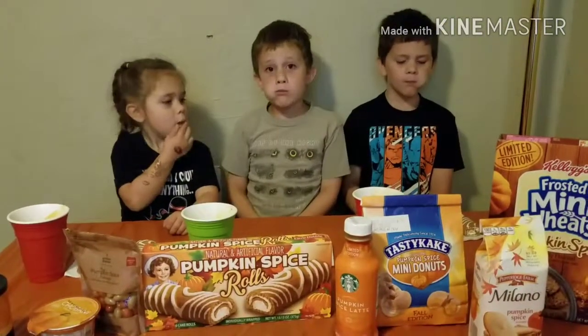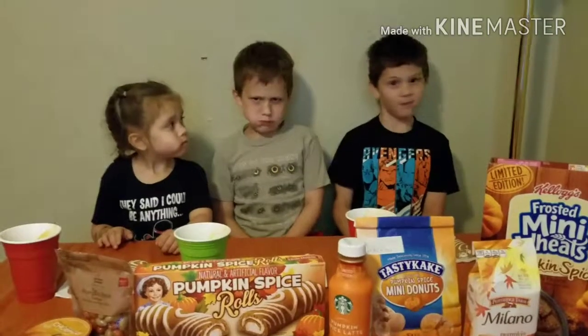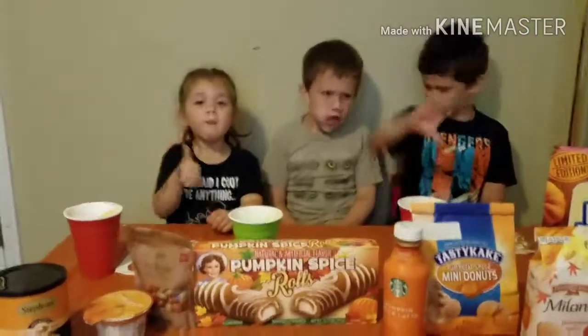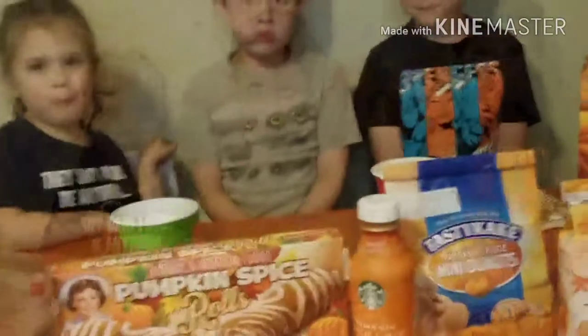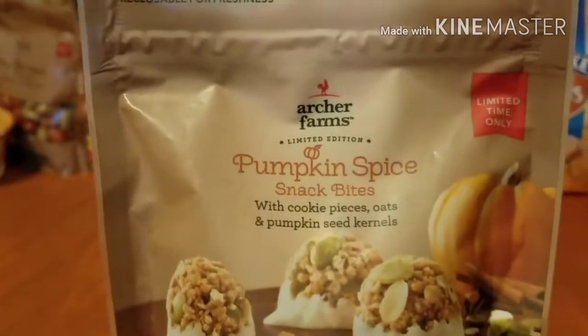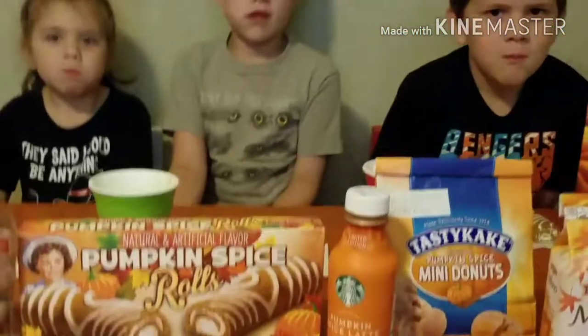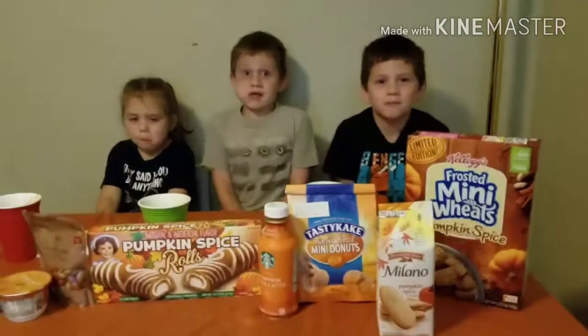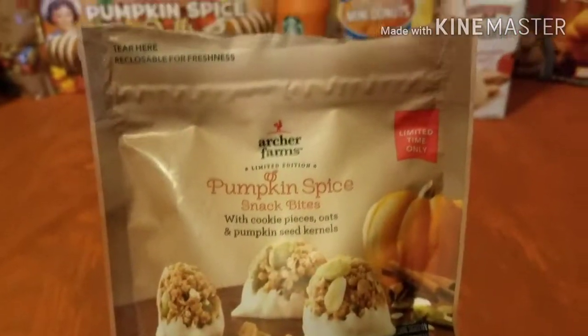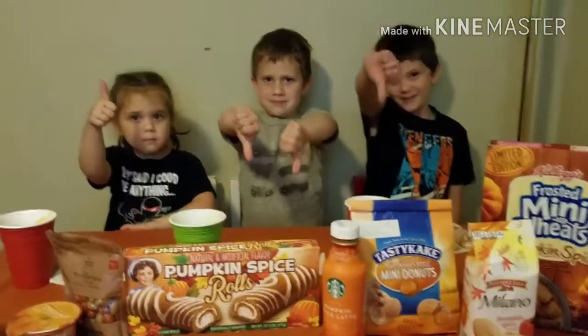Pumpkin spice snack bite. You don't like it, Brandon? Mm-mm. You like it? Mm-hmm. This has in it cookie pieces, oats, and pumpkin seed kernels from Archer Farms Limited Edition. All right guys, pumpkin spice snack bites are bad.